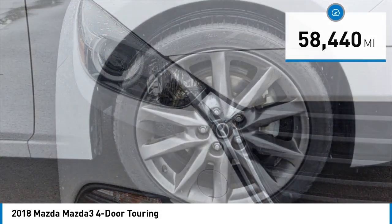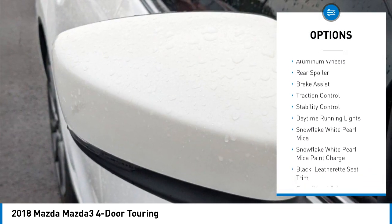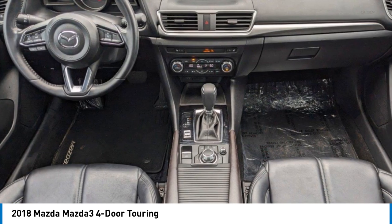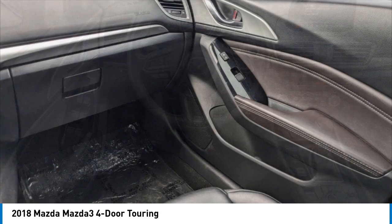Here are some of this vehicle's great options: rain sensing wipers, tire pressure monitor, blind spot monitor, heated mirrors, aluminum wheels, rear spoiler, brake assist, traction control, stability control, daytime running lights. Come take a test drive today.